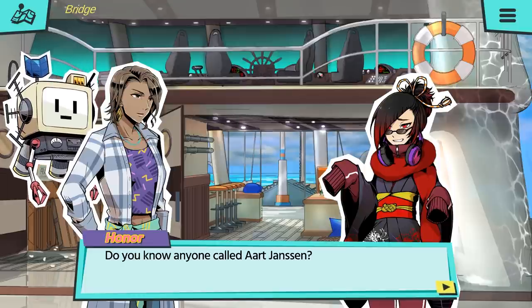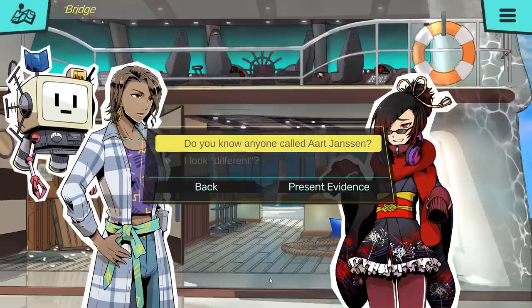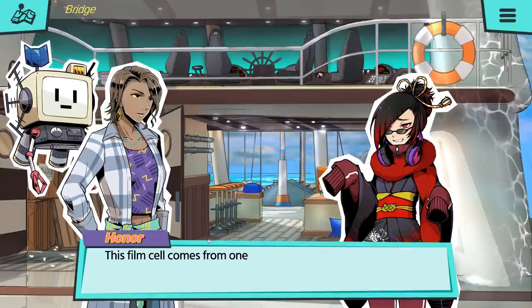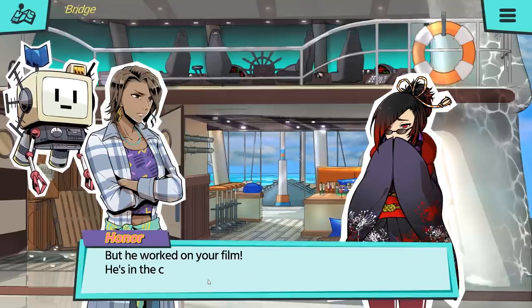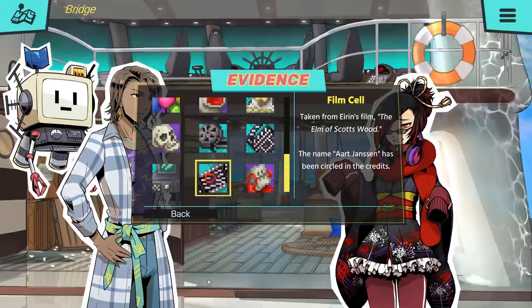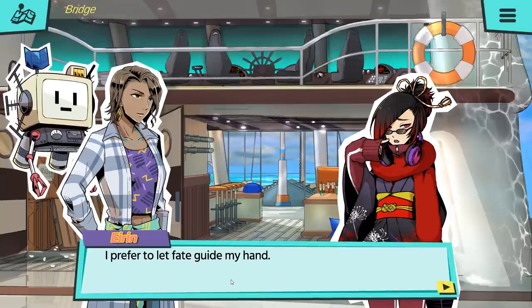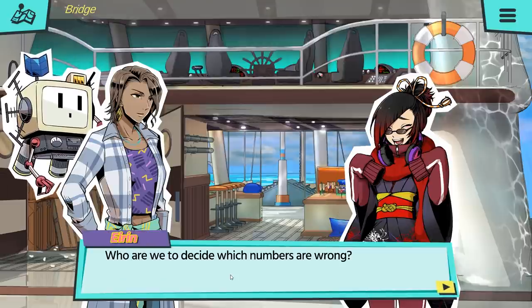Do you know anyone called Art Jansen? No. This film cell comes from one of your movies, and the name Art Jansen is circled. Who is he? I don't know. But he worked on your film. He's in the credits. Did Isamu Noguchi meet everyone who manufactured his furniture? Is this your Rolodex? I prefer to let fate guide my hand. You must call the wrong number very often. Who are we to decide which numbers are wrong?